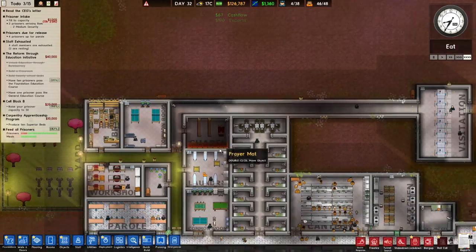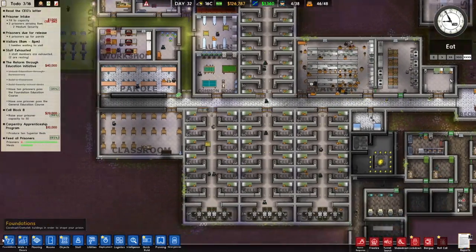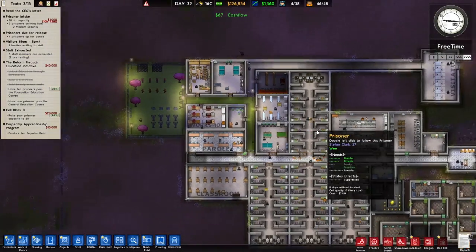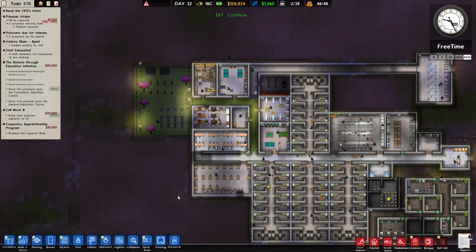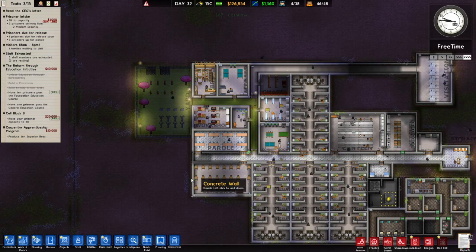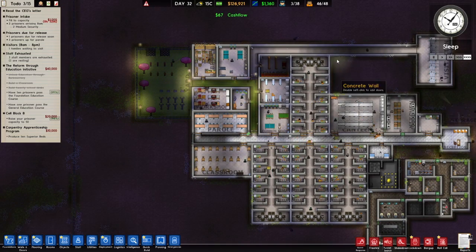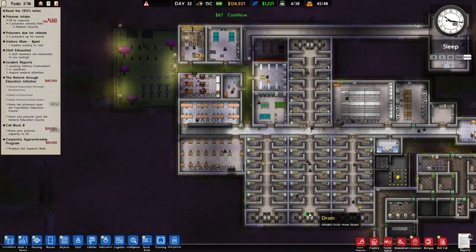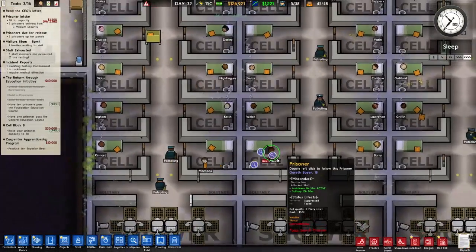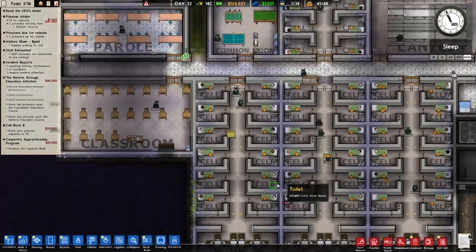Okay, good. That's finally good now. So the thing is, where am I going to increase it though? Like, where am I going to put it? Do I do another full cell block and put another full cell block over here? Like, is that the go? Or do I? All right. What's going on there?